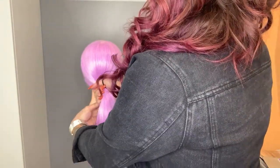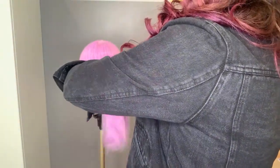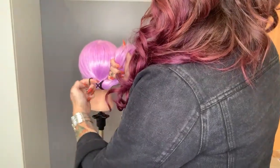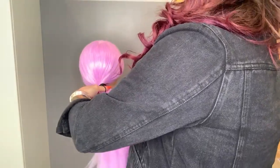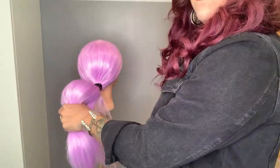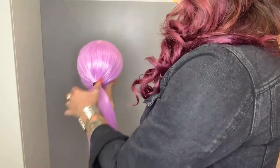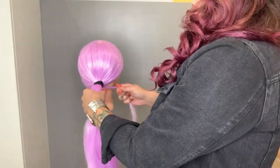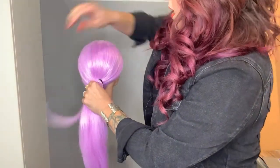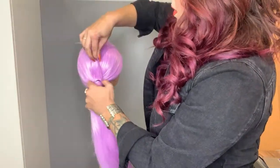So I'm just gonna use my rubber band. You can use a bungee or two small rubber bands, or one small rubber band and two bobby pins. But for the sake of time today, I'm just gonna use a regular one. Perfect. All right. We definitely want to cover that up because even though this is a tutorial, ain't nobody want to see that ugly rubber band. So let's do this.